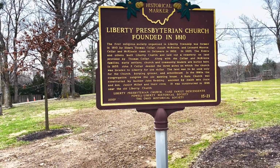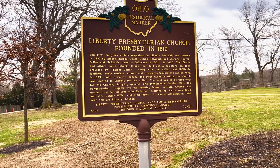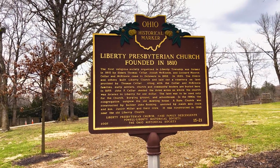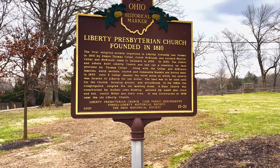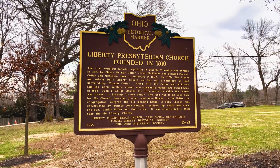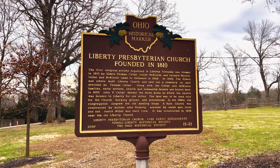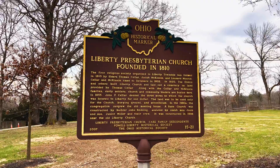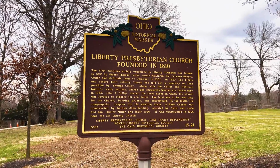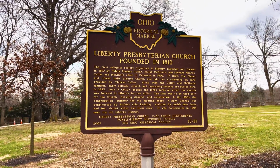The first religious society organized in Liberty Township, where we're at, was formed in 1810 by elders Thomas Seller, Josiah McKinney, and Leonard Monroe. Seller and McKinney came to Delaware in 1802, before Ohio was a state. In 1820, the elders and others built Liberty Church and laid out a cemetery in the land provided by Thomas Seller. Along with Seller and McKinney families, earlier settlers, church, and community leaders are buried here. In 1855, John Seller deeded the 3 acres on which the church was located to Liberty for $1. One whole dollar for 3 acres.